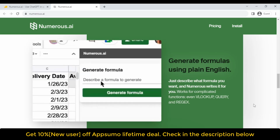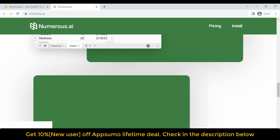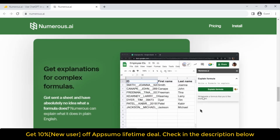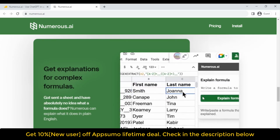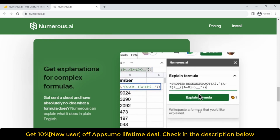Best of all, you can train Numerous.ai to perform hyper-specific tasks. Just describe the formula you want, and this tool will handle the rest. You'll be able to easily generate complicated spreadsheet formulas like VLOOKUP, query, and regex. And because Numerous.ai can actually explain formulas to you, you'll never be in the dark about what's going on with your data.